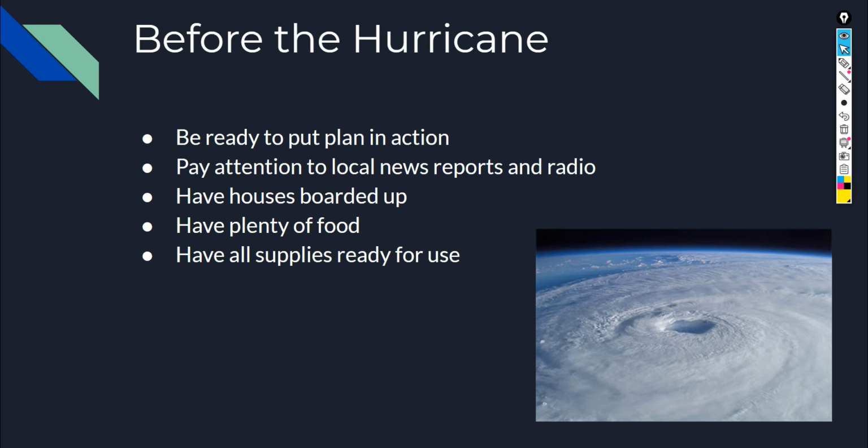Of course, you want to have your plan before the season. Pay attention to local news reports and radio. So many people don't really watch their local news because they don't cover anything. But when you're about to get hit by a hurricane, the local news will be covering that 24/7. Also have your radio in case you don't have a TV in the room where your shelter is.